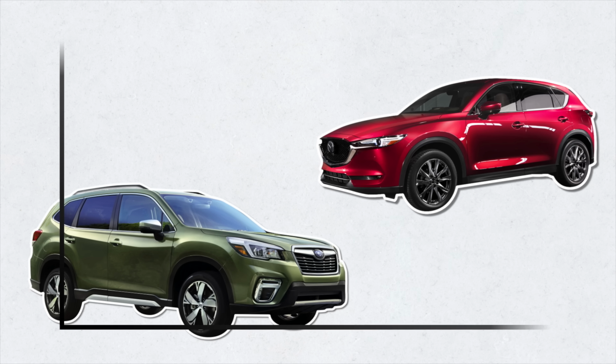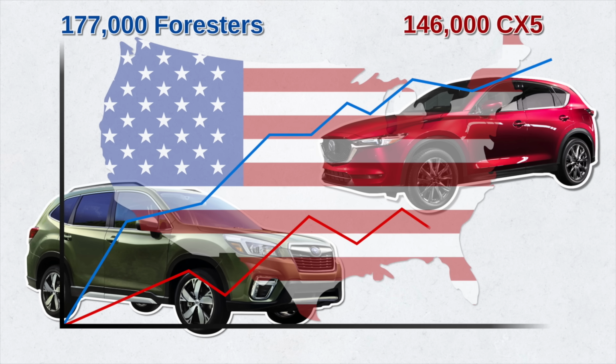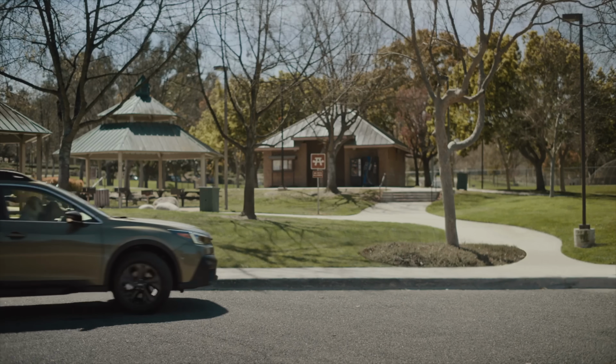Last year, Subaru sold almost 177,000 Foresters in the U.S. Compare that to Mazda, who sold 146,000 CX-5s. But now, what do you think? Which one of these two crossovers would you choose? The Subaru Forester or the Mazda CX-5?